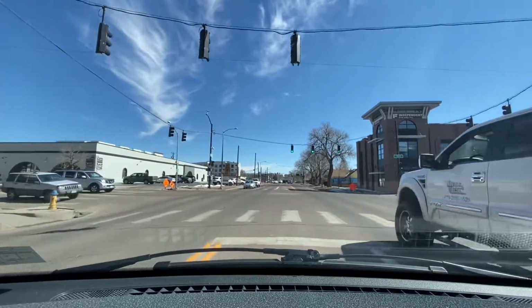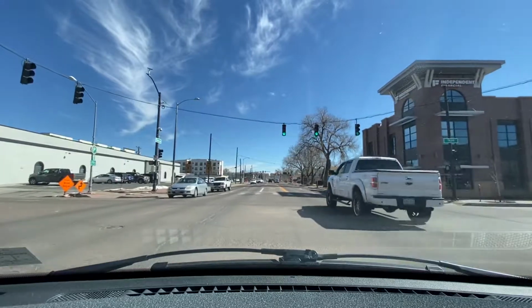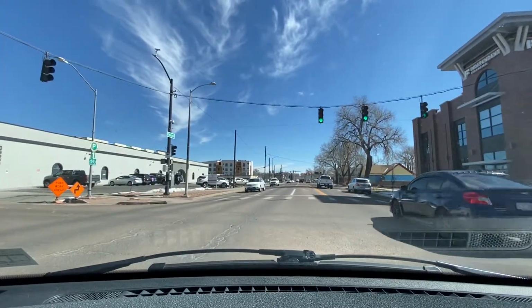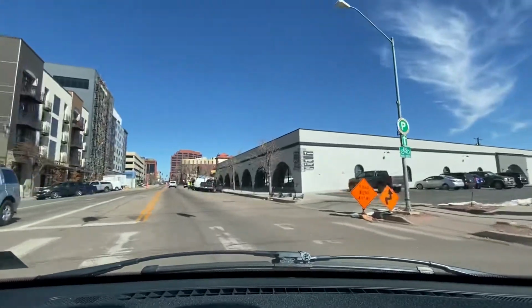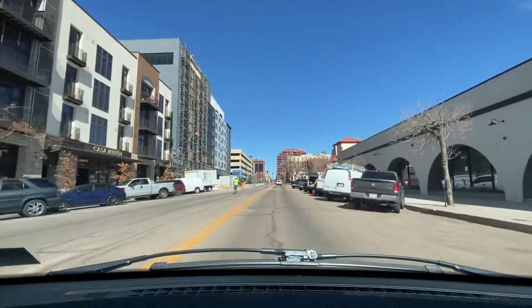So we covered a high percentage of the downtown area. We probably missed a couple blocks, but I try to plant the seeds and show you guys what the area looked like. I do apologize about the unorganized nature of this tour. I feel like some of my tours are more organized, more professional, more witty than others.